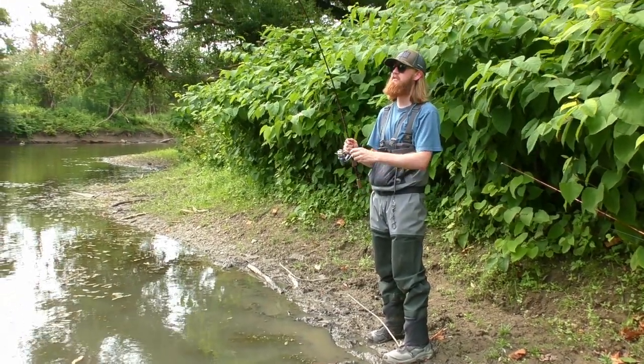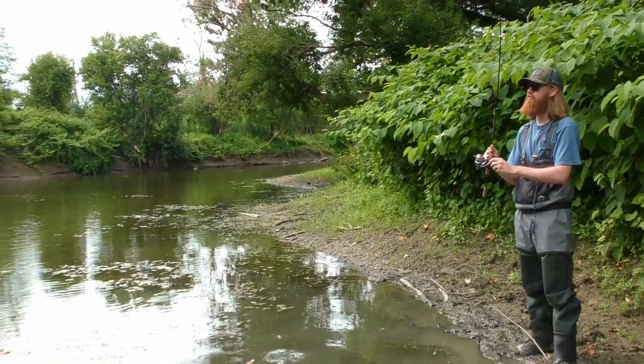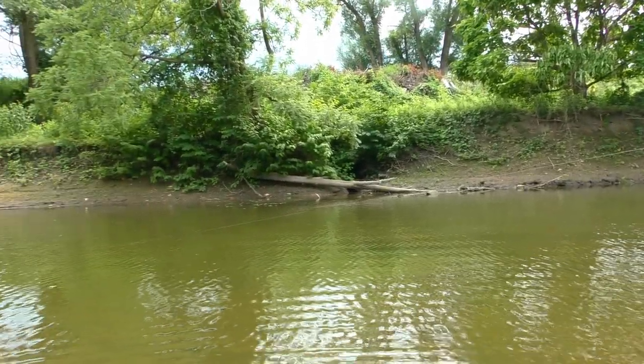But the guy is still not good. He's in the logs right on the other side of the shore. I seen him on the surface by that submerged log, and I got scared that he got tangled, but I got him out.